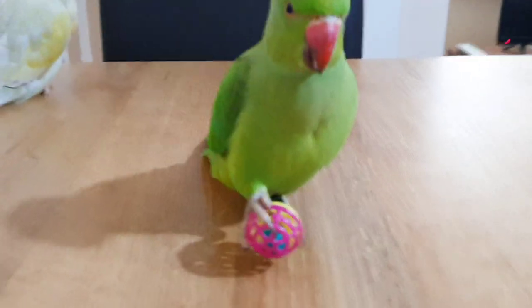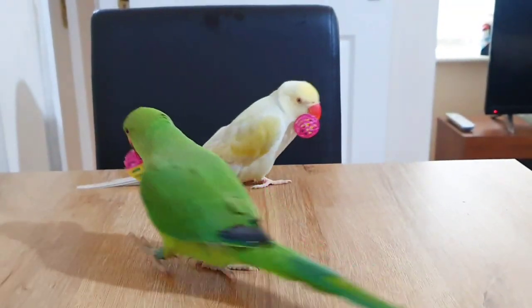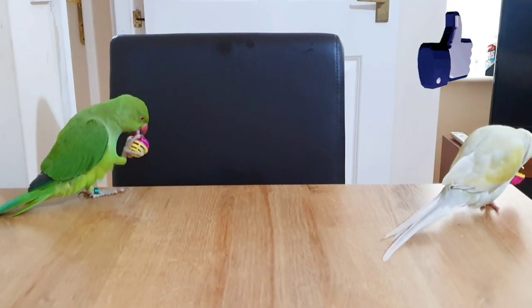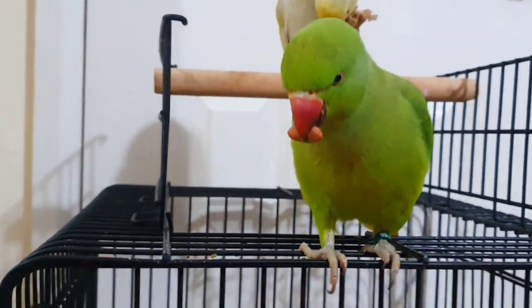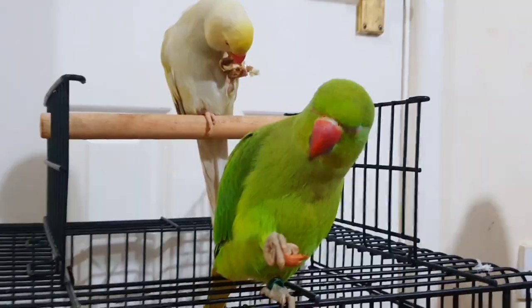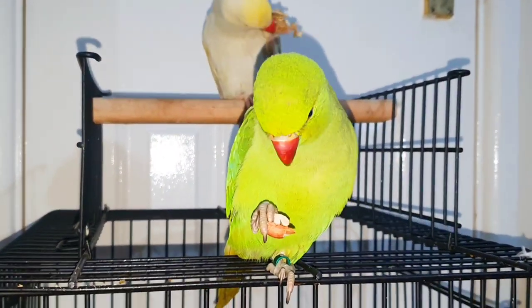Next, let's take a closer look at the Indian Ringneck. This bird is a popular choice for many bird owners because of its beautiful plumage and ability to mimic human speech. They are intelligent birds that can learn a variety of tricks and basic commands. They also enjoy interacting with their owners but may take longer to bond with humans than Quaker parrots.